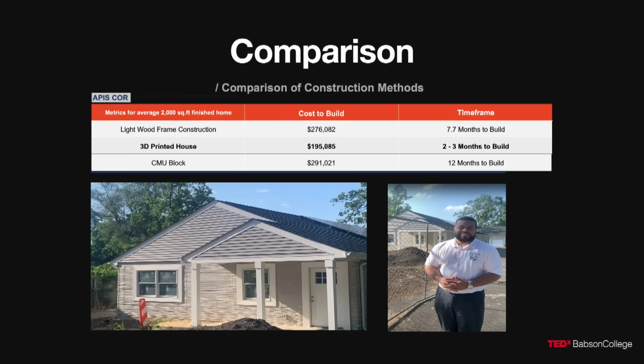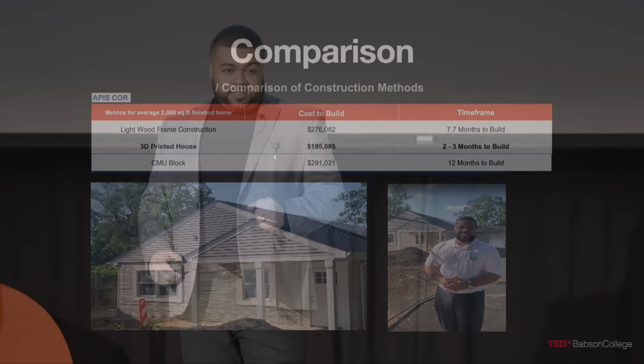The case study below it is on a 1,400 square foot home in Riverhead, New York. It took 80 hours to print. It went on the market for $299,000. Over 1,000 offers on the MLS. That same type of home in that area traditionally goes for $450,000. Talk about savings.